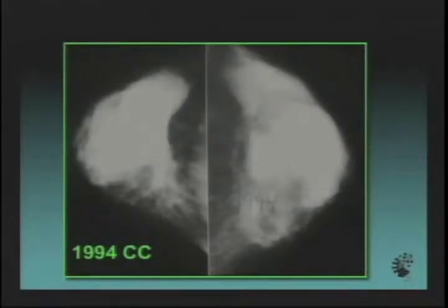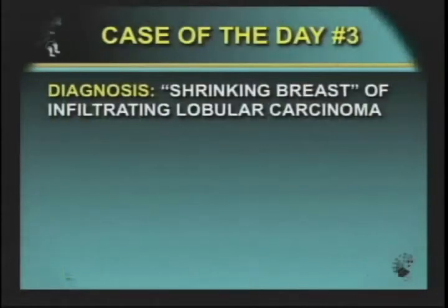What's the distinct abnormality? Two distinct abnormalities you see right away. One breast is smaller than the other, appears smaller, and a lot of architectural distortion down here. So two things that look pretty weird. So right away, we know this lady's in big trouble.